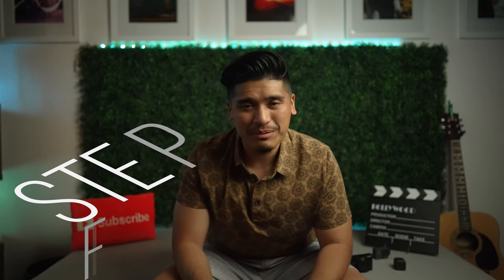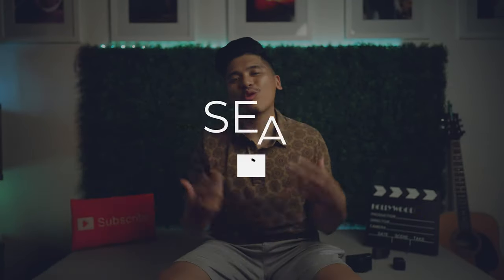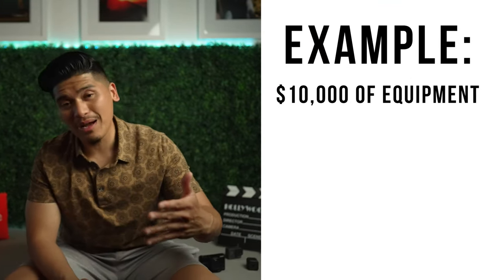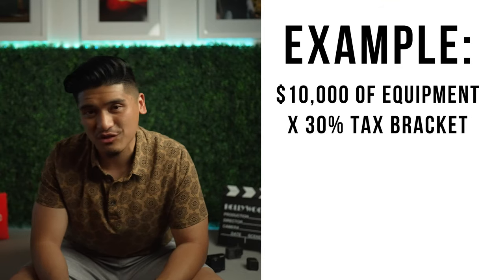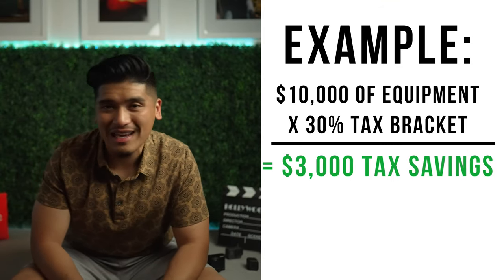Step 5, finally, give this information to your tax professional like myself, so that way they can report it on your taxes. What's the true impact? For example, let's say you quantified roughly $10,000 worth of used equipment. This might include a few camera bodies, lenses, tripods, and gimbals. If your tax bracket is 30%, and I'm being conservative, then you'd be on pace to save $3,000 in taxes.